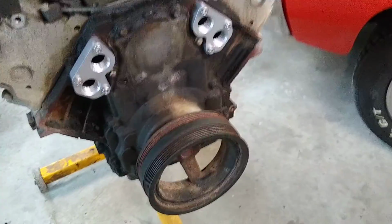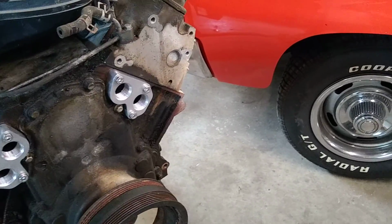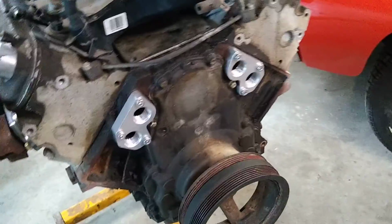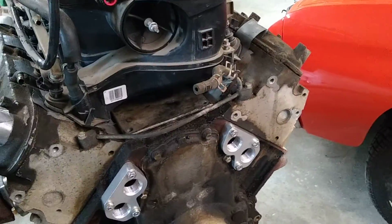So if I could find one, I think you can buy new ones for $50, $60. The only thing that's going to be running off of this thing is the alternator, which is probably going to be mounted off to the side over here. And you can run it off of either groove, it doesn't really matter. So, got to get the other adapter made.